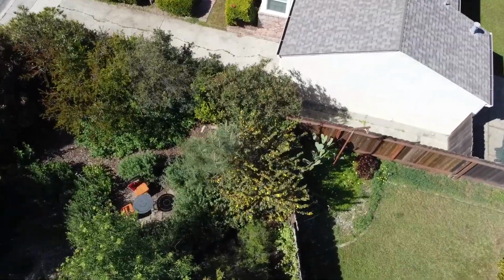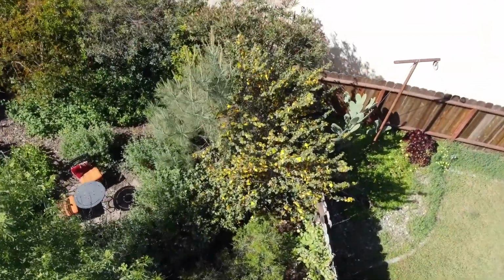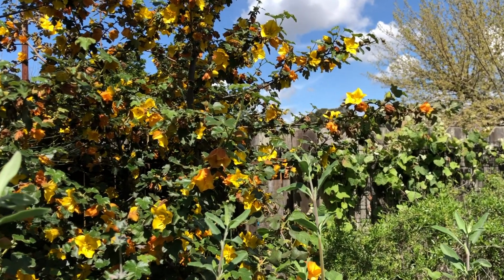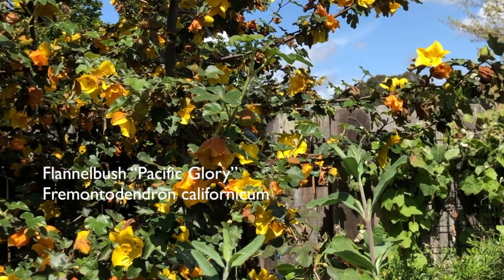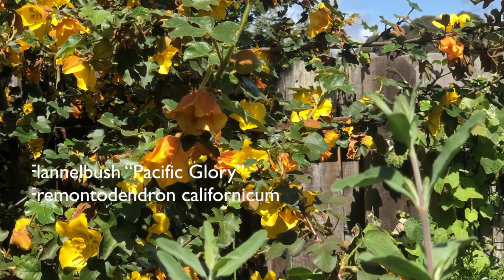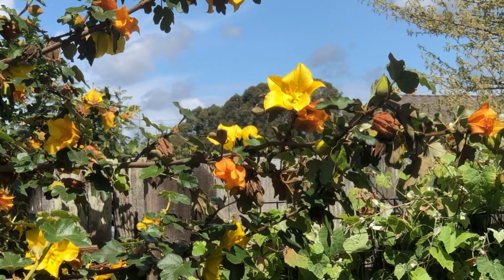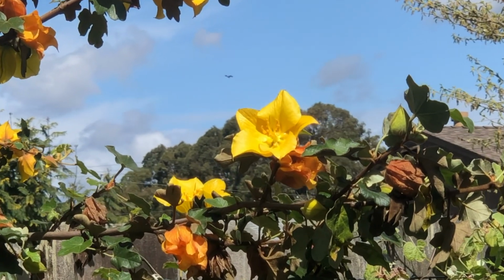And here's one of my favorites, also super fast growing. That's a flannel bush. This particular hybrid is the Pacific Glory, and I love it because it looks almost tropical and really lush. Blooms in the spring, and mine bloomed as early as January this year, and then has several flushes throughout the spring.